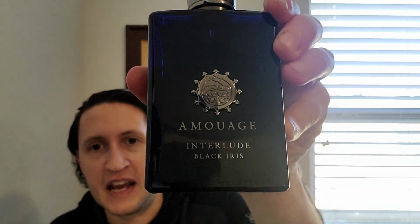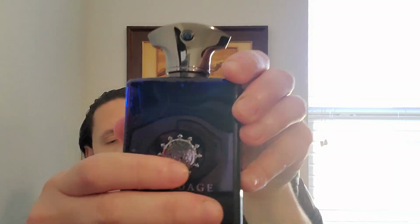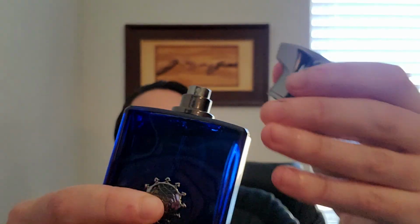So you can see how the name is written on the front now, because this is a newer bottle and it's not written right here anymore. So this is their first flanker that they've ever put out. And I was very hesitant to buy this fragrance because I already have the original. And I thought, what was the point of getting a flanker with the Iris amped up? Well, I'm glad I did, because this is a great fragrance. Probably the best thing that they've put out under the new creative director, to be honest with you.